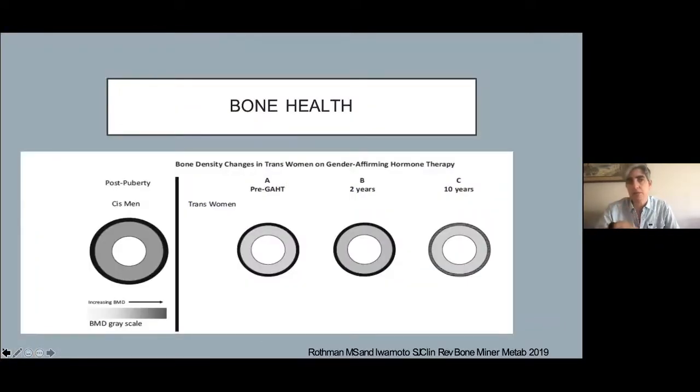But the general recommendation is to screen for bone density like you would a cisgender woman. The big risk comes if they're off of estrogen and they've had gonadectomy. So sort of similar if they don't have any sex hormones.